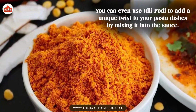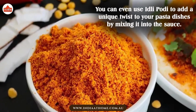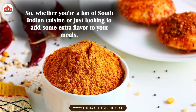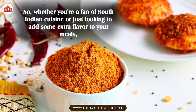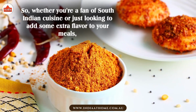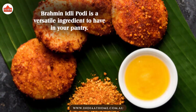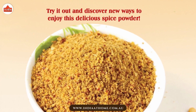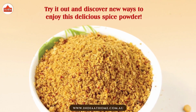You can even use Idli Podi to add a unique twist to your pasta dishes by mixing it into the sauce. So, whether you're a fan of South Indian cuisine or just looking to add some extra flavor to your meals, Brahman Idli Podi is a versatile ingredient to have in your pantry. Try it out and discover new ways to enjoy this delicious spice powder.